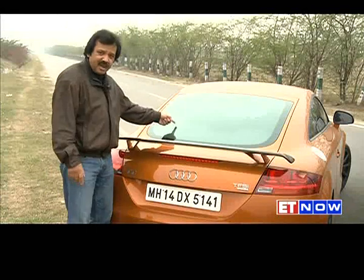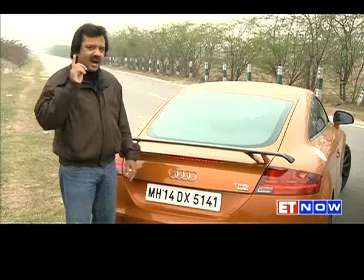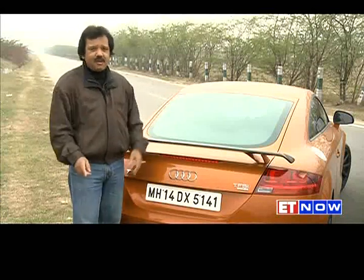She has 2 seats in the back, a boot, okay, a small one, but then a boot is a boot, and a high enough ground clearance. She doesn't really scrape against all the speed breakers, which can't be said about the other high-performance sedans in this bracket.